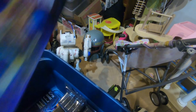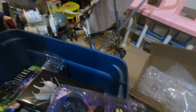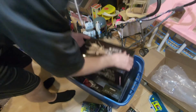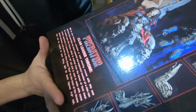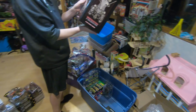I think they're neat. Ooh, check this one out. This one's beautiful. I bought this when I was 16 years old. The vintage Alien vs. Predators. Oh, yep. This set. Pull this sucker out. This sucker's massive. Oh, the clan leader throne. Isn't that cool? Holy moly. Beauteous.